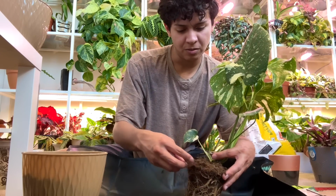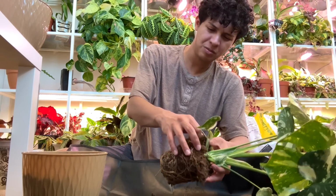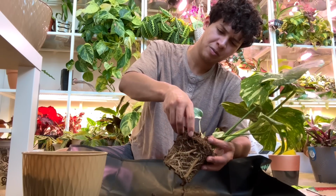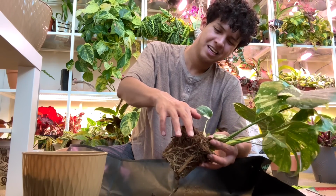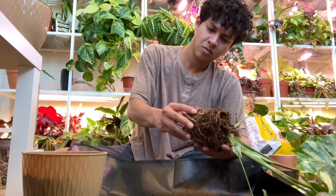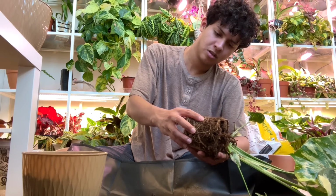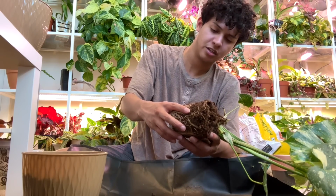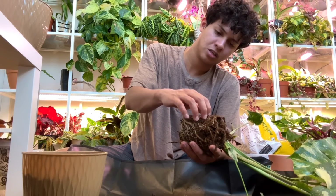Gonna take off this peat moss. I don't want to dig in too deep, but I'm pretty sure it's peat moss. I don't think they usually use peat moss or coco something. Just gonna tickle it. Oh my god, I'm so scared. I don't want to break the roots, but yeah, you guys can see. I'm getting into it with my fingers, my fat fingers.